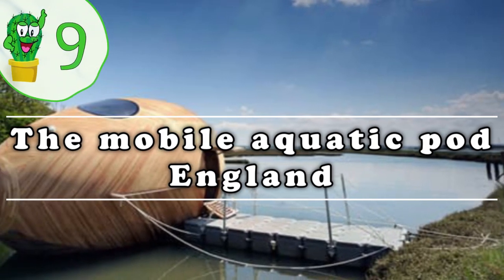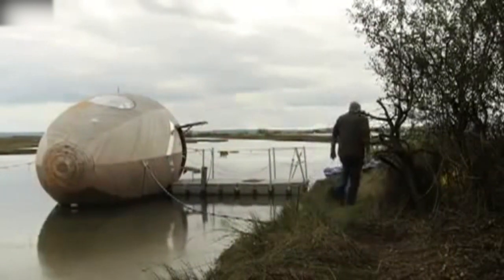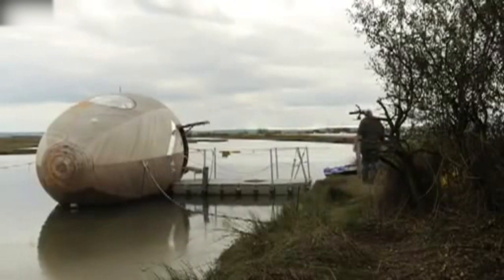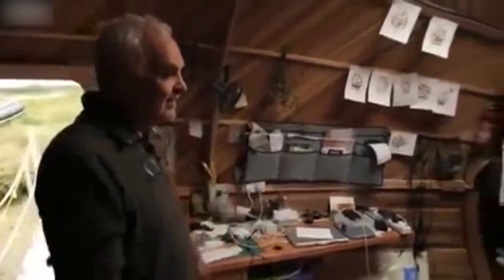9. The Mobile Aquatic Pod, England. Designed as a personal experiment by Stephen Turner, the Xperiment egg was intended to be an art installation but turned into Stephen's home on the water. Described as an ultra-minimal living solution, the egg is towed by boat to its residence and the wooden exterior is meant to weather over time to blend in with the marshes in which it resides. There is a one-room living space in the pod and a basic shower, hammock and cooking devices are contained within. A removable deck was built to the egg to allow entrance. The ergonomic egg shape bobs lightly on the tide and is moored by ropes, making it an ideal mobile floating home.